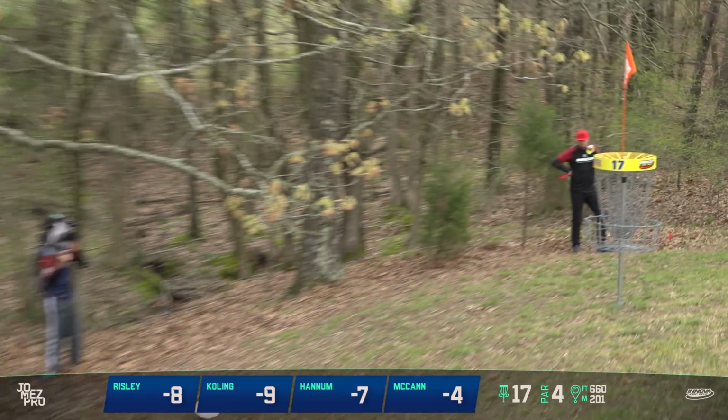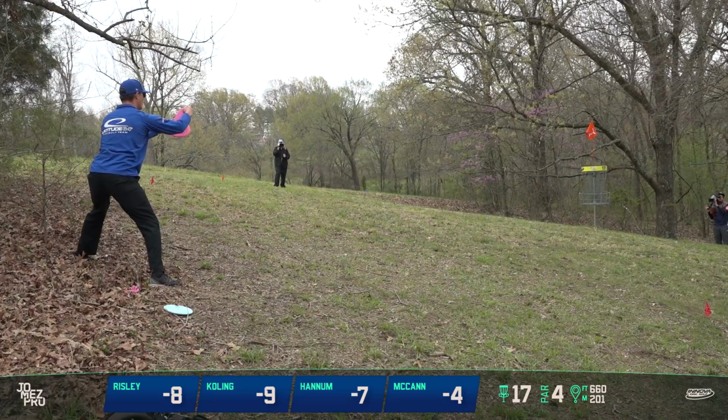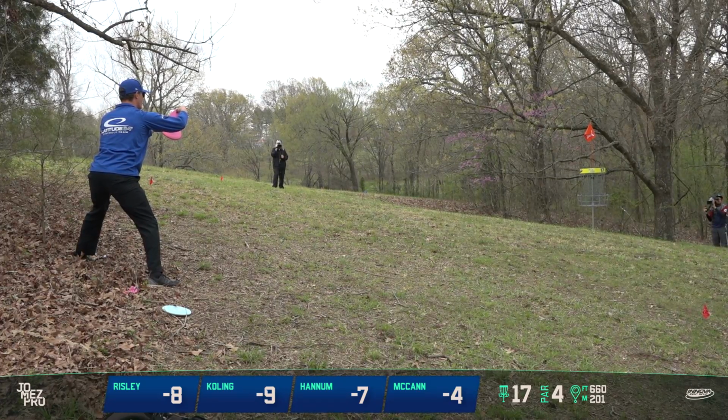And AJ's unable to keep the 3 streak alive. He's going to have a little bit left there for his 4. Yeah, that's not an easy putt.